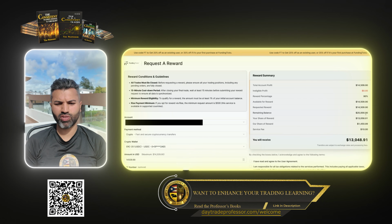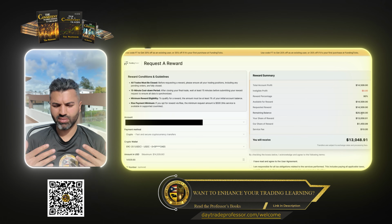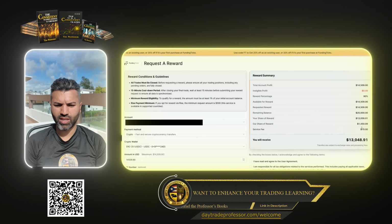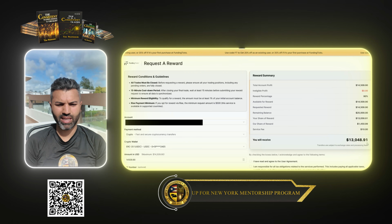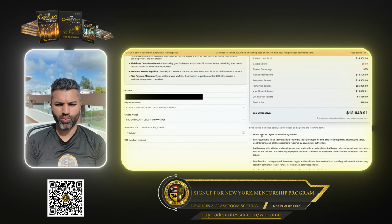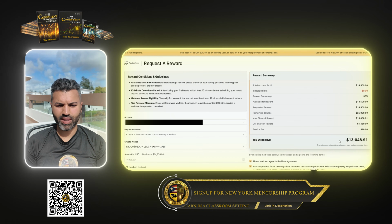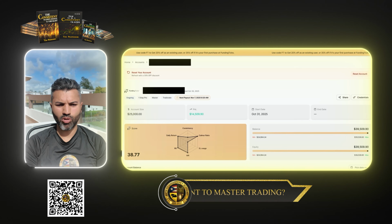Remaining balance. It starts fresh, the account, once you get paid out. It's just their rules. So keep that in mind. That's my share. I get 13K. They take 1,400. That's fine. You know, that's how much I get at the end of everything. After a few weeks of trading, I'll get to take out all that. Let's check all these things. As you can see, request amount. Boom. And that's it. So let's go back.